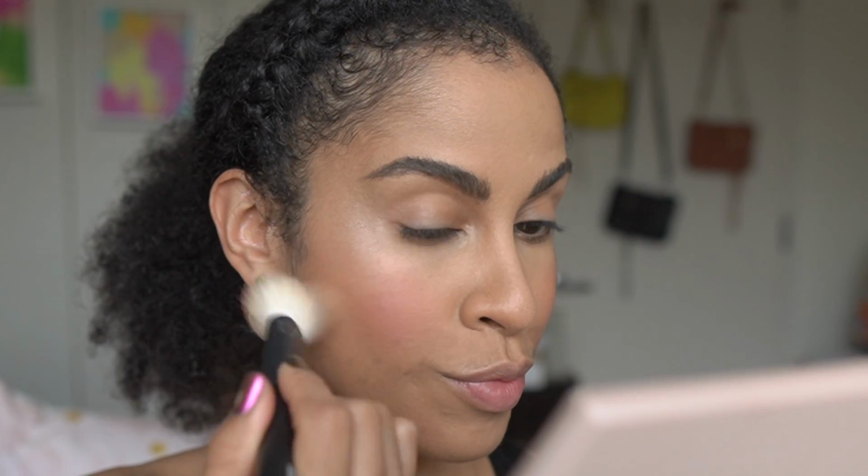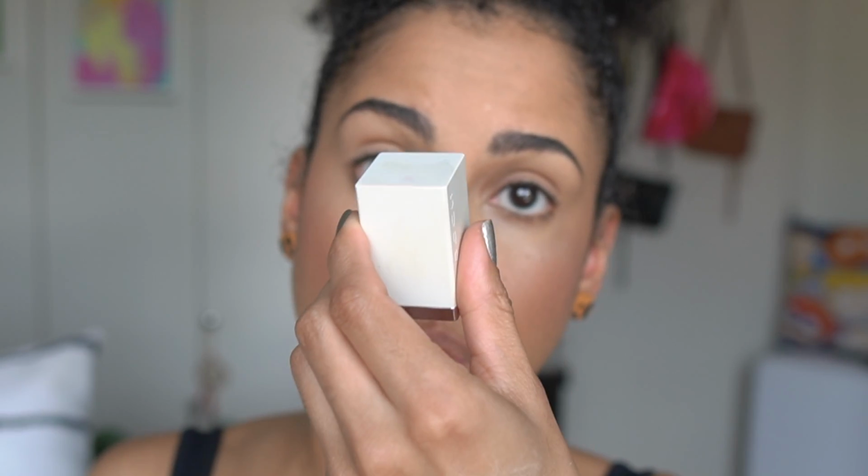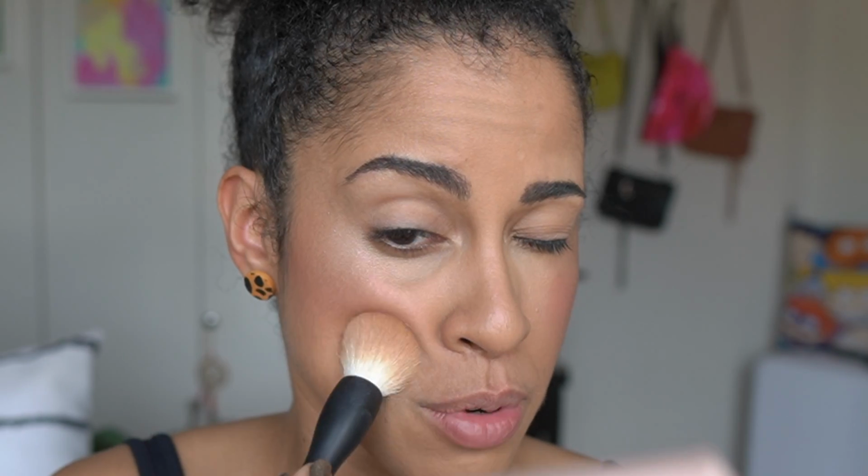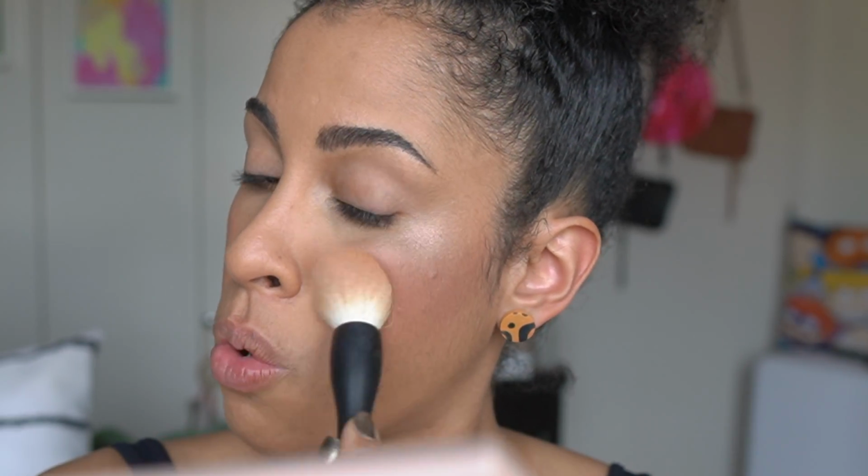They also have other liquid blushes. Again, this is in the limited edition frozen summer packaging. They have this hot orange liquid blush. I don't know, man. That's on my radar too, okay? I'm just popping on more because why not? I'm bringing it in a little closer. A little closer. I don't know what to do.